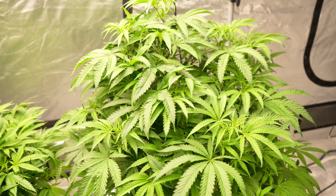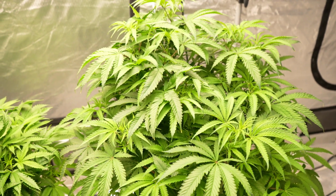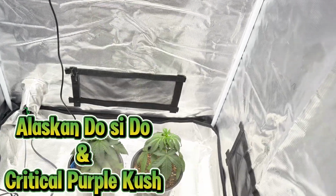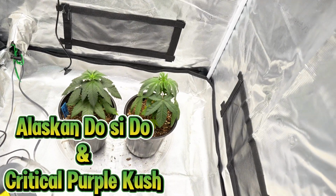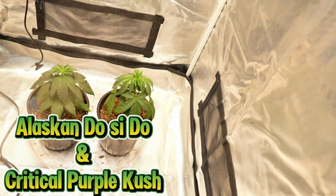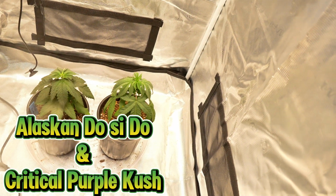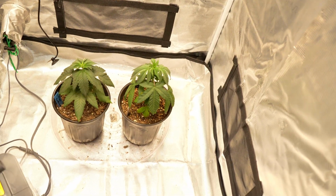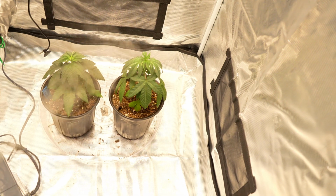Alright, that's all that's going on in here. Let's go check out the 2x2 and see how the seedlings are doing. Alright, under the TS1000, Alaskan Do-Si-Do and Critical Purple Kush, day 33. And they've been looking pretty good. Right now they're looking a little droopy and sad because they need a good watering. I've been waiting a couple of days because I knew I was getting ready to transplant them, so that's what we're going to be doing today.